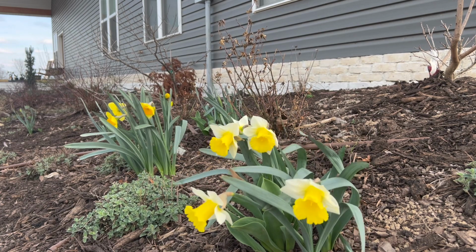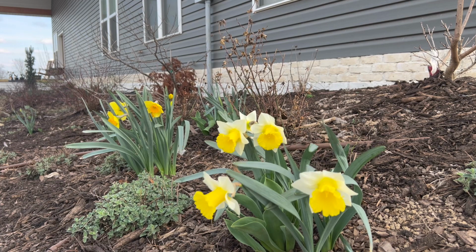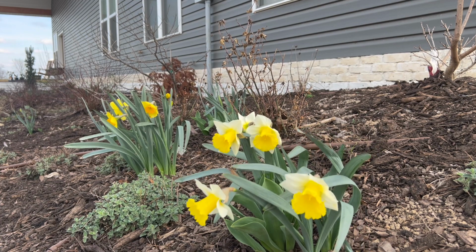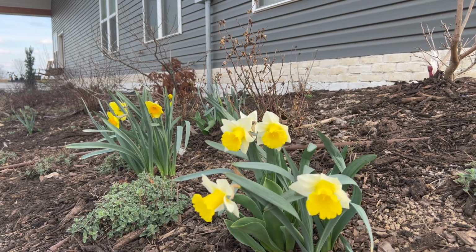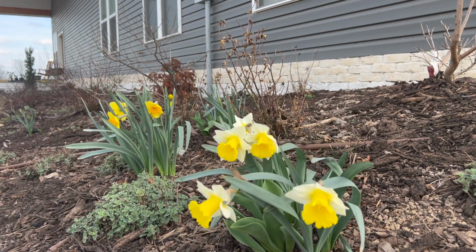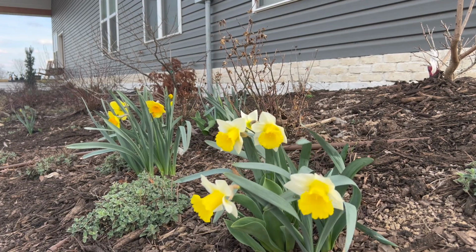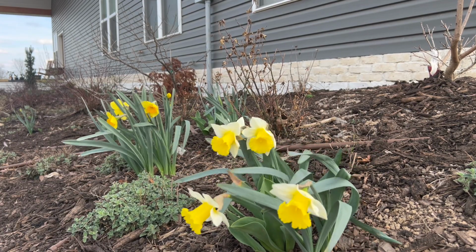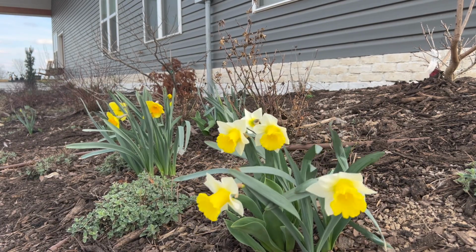The goal when you're picking daffodils is that they're just barely starting to crack open, especially with the single layer of petals. You just want to barely see them opening up. If you have daffodils that are double layer petals, you'll want to see just the first hint of the inside petals, so they should still be fairly closed, but just starting to crack open when you're picking them. And this will make sure that you have the longest vase life.